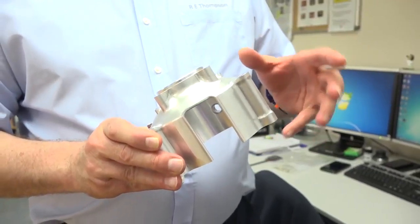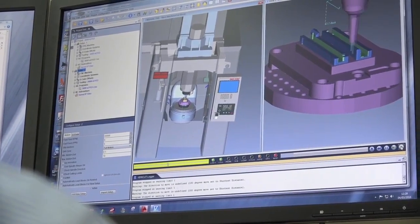Nowadays, this and virtually all of our other parts that have any complexity will be run through VERICUT, and all of that, first off, proving and looking at how the machine's going to run and any issues will be done there. So we save time in the setting.